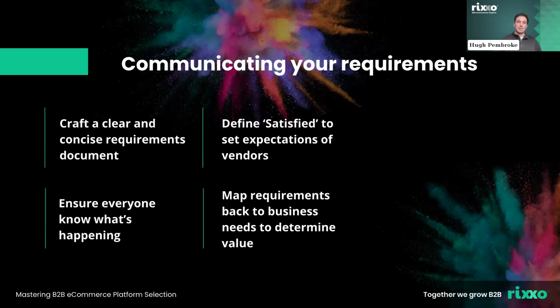And then lastly, look at using the acceptance criteria to define with vendors when it's considered done. This is really important because it gives accuracy to how we're going to meet the requirement and how you're going to know that it has been completed.